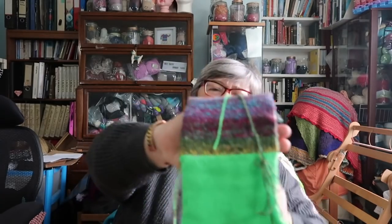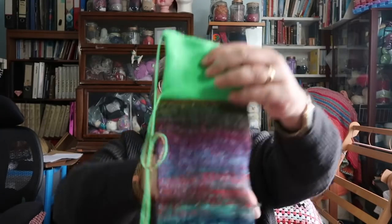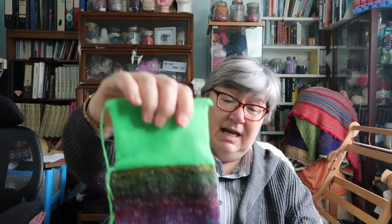But the thing is with Noro, and this is Silk Garden sock, it's actually a little bit thicker than regular sock yarn, which means it's come up with an incredibly dense texture. Were I making socks with this, they would be, I think, very hard wearing because it is a very dense texture. But also Noro has knots in it and it's thick and thin. And sometimes it just goes a bit wrong.